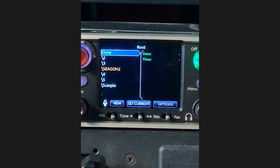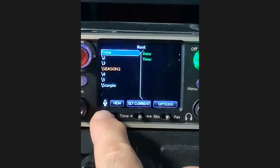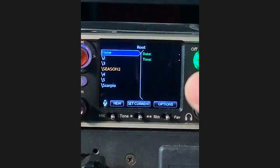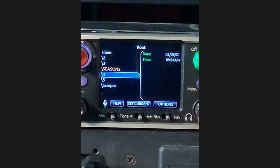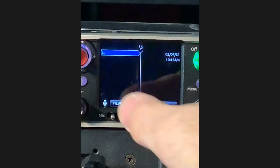There's another thing that I'd like to talk about, slight improvements to creating a new folder, and that is by selecting new here. And let's just back out of this one more time. When you create a new folder, you can create a new folder at any level. Okay, so let's say, for instance, I'm going to create a folder here in folder 5. So I'm going to create new here.